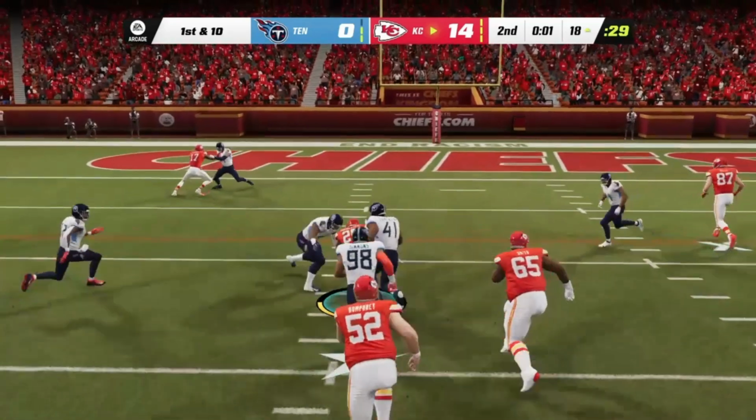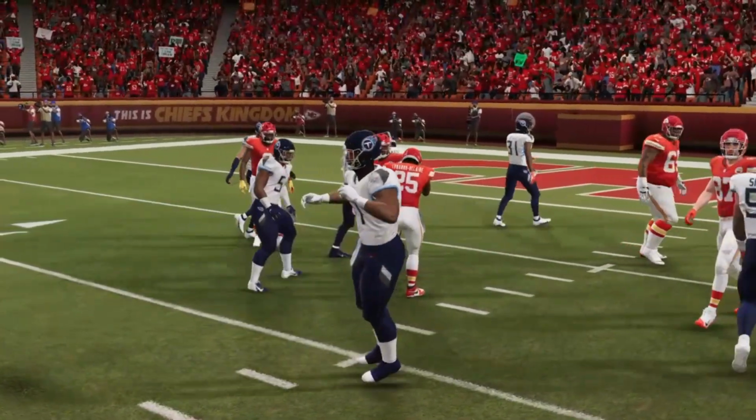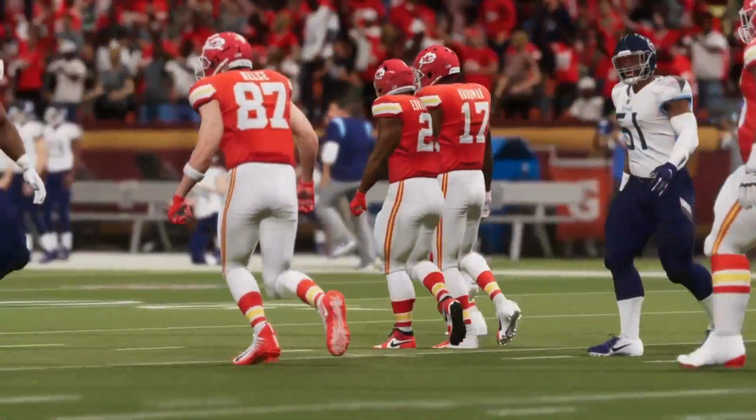Right back to Edwards-Helaire on first down. And he gets this inside the 10 to the 9. It's also a gain of 9. So we have come to halftime.